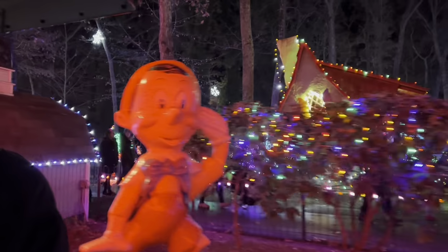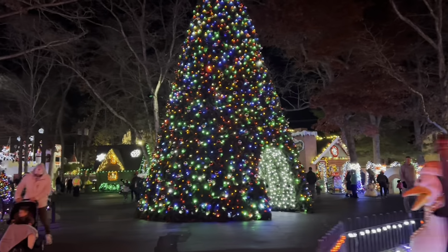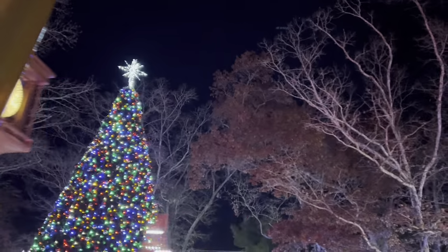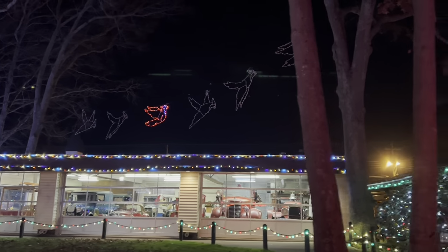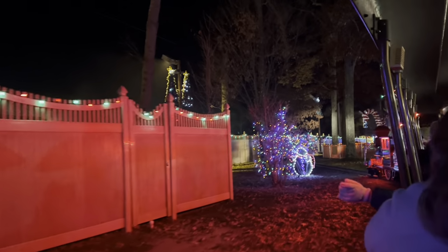There's Pinocchio. Thanks to the Storybook Land, which is for 1 million lights, updated the Christmas menu. Birds. Bird in flight. Yeah, we're almost back. That was pretty quick. That was a short ride, all things considered.